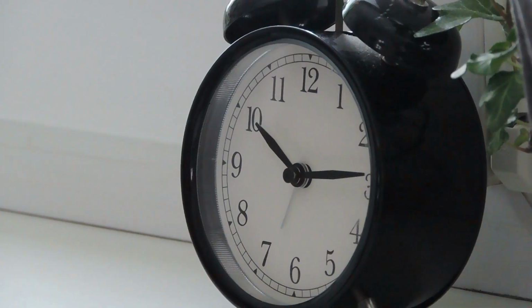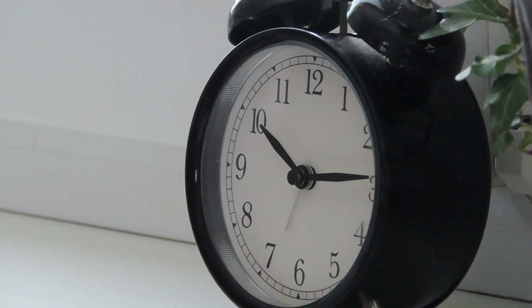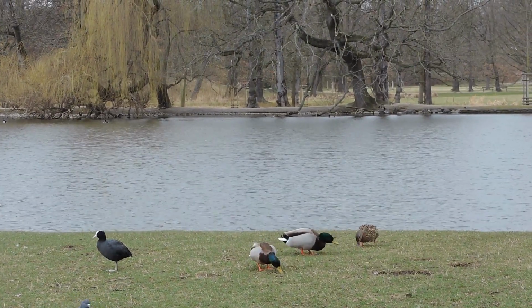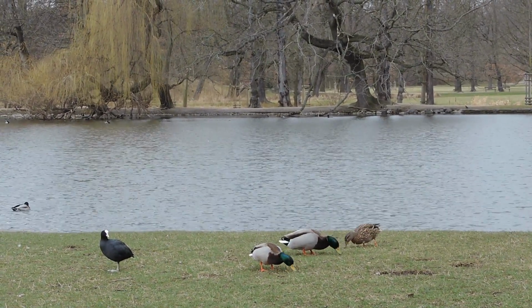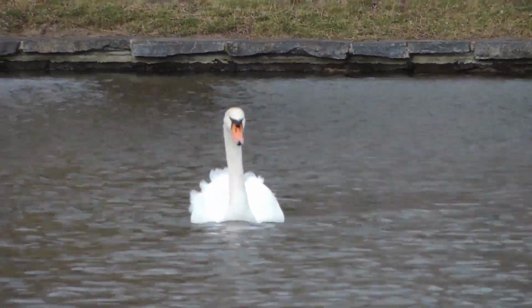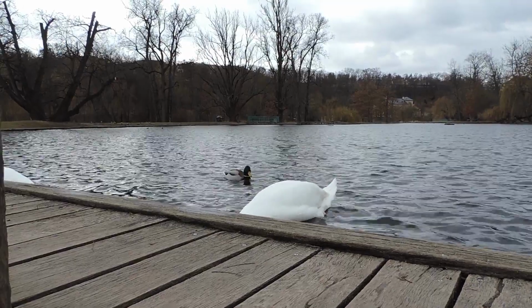So Tuesday was my first full day in the city. I traveled there on Monday by train, and on Tuesday I had a slow start to the day. The first thing I did was go over to Stromovka, which is a really big, beautiful park in Prague and one of my favorite places. I really missed visiting this park because I used to spend a lot of time there.